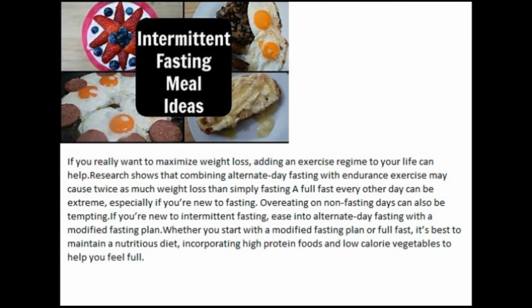If you're new to intermittent fasting, ease into alternate day fasting with a modified fasting plan. Whether you start with a modified fasting plan or full fast, it's best to maintain a nutritious diet, incorporating high-protein foods and low-calorie vegetables to help you feel full.